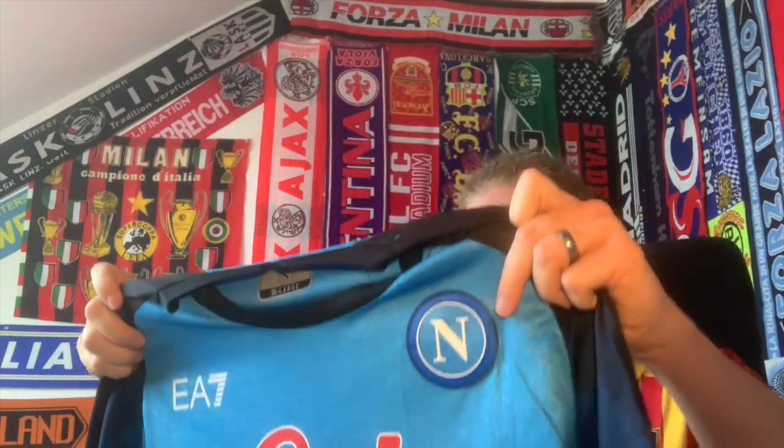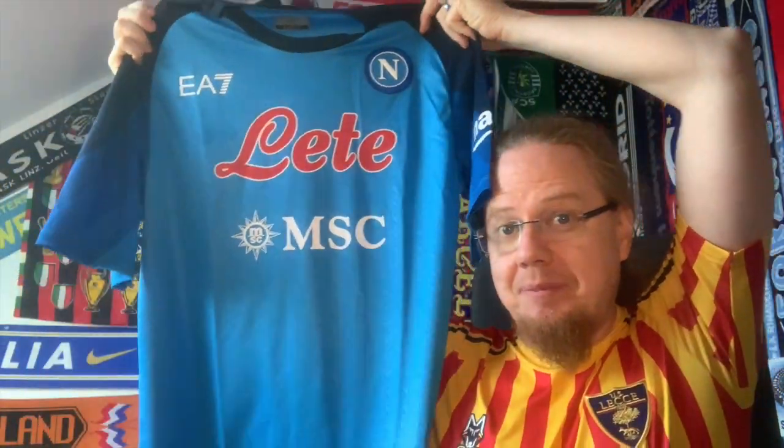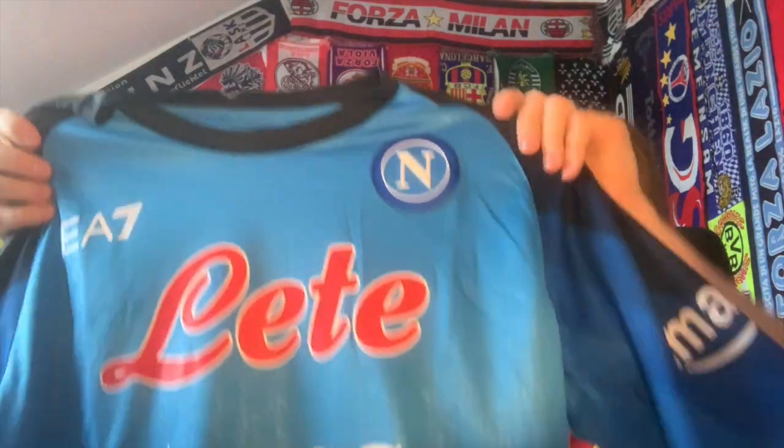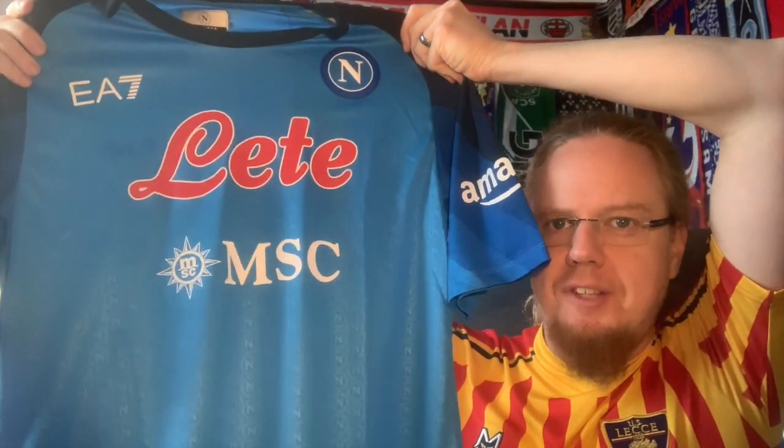Let's take out the paper again. Keep these papers if you want to apply stuff or fix things. Here it is in all its glory. It is the player version, as you can tell from the nicely applied all over Napoli pattern, which is kind of printed in silicone crest, and of course these wonderful sleeves, I gotta say. So I would say let's hang it up and talk a bit more about it.